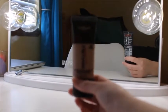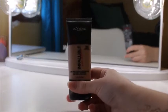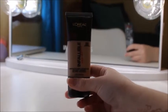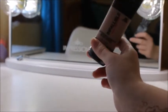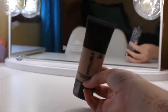It gives a nice full coverage look to it. I even have like cried in this foundation before, and it literally hasn't ruined my makeup at all. It's really long wearing, lasts so long. And they come in a pretty good shade range. I think they could expand way more, but for now it's pretty good. So yeah, I'd recommend getting this one as well.